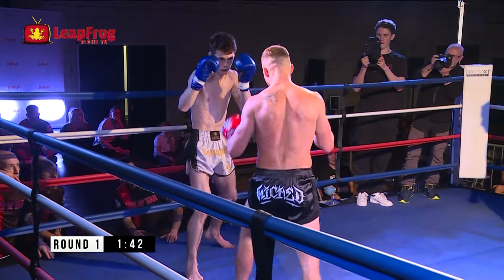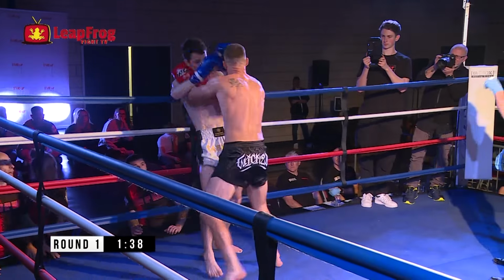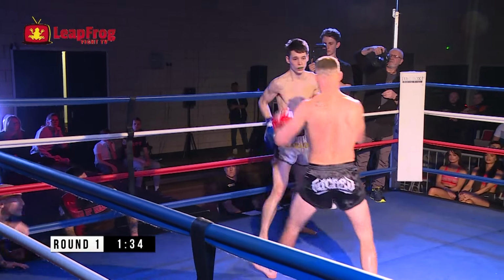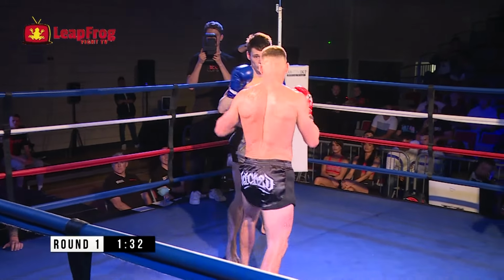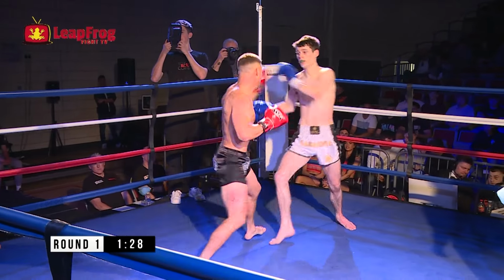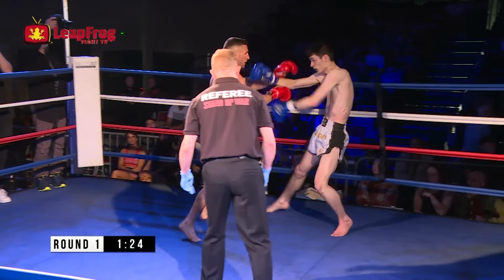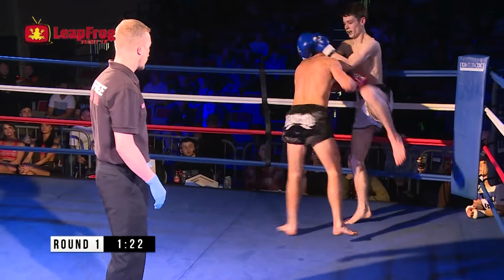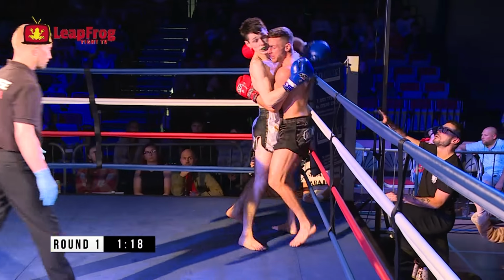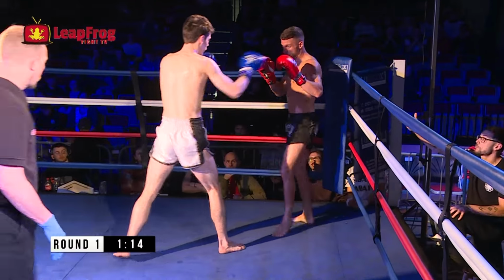Physically strong, doesn't he, Rodgers? And Hogan looks technically sound, though, doesn't he? Fast, and again, that low kick. He's whipping that leg kick in. He loves the back leg, doesn't he? Southpaw, of course. Good knee as well. Good position on that clinch. Look at that. Good start here from Hogan.